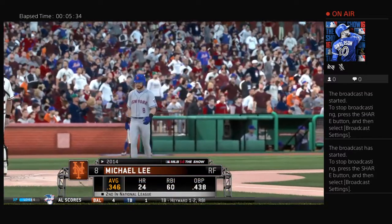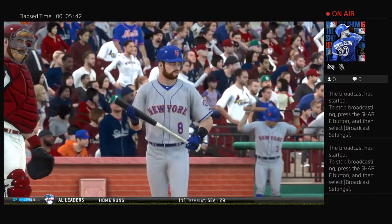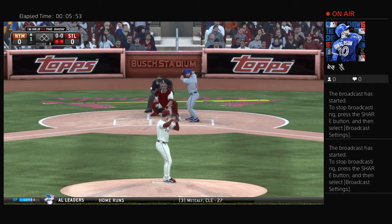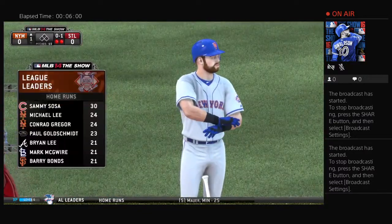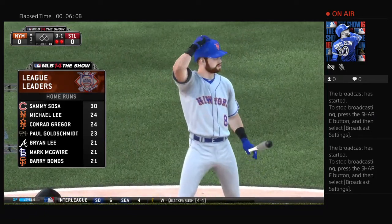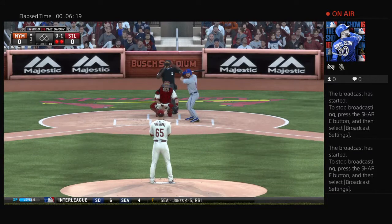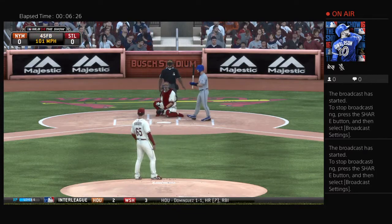Michael Lee will stride in now as he'll enter play as the second leading hitter in the entire National League. First pitch coming. And he catches the inside corner for a called strike. 0-1. Off the plate and in. It's a ball and a strike.